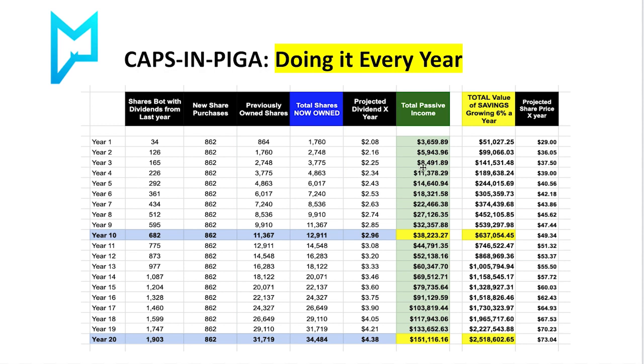Here we can see that the $1,000 that we got from our dividends, we used those dividends to purchase an additional 34 shares because we had extra $1,000 laying around. And also we purchased another 862 shares in that year, plus we already owned 164 shares from our first year, and now we own 1,760 shares. If AT&T pays us a $2.08 dividend, so this is what our second year, we would be getting around $3,659 of passive income.